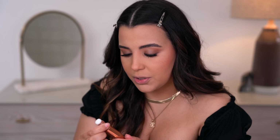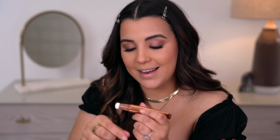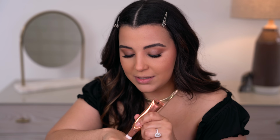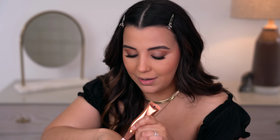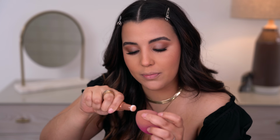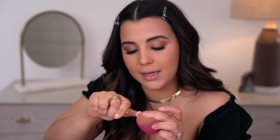So I'm just going to turn it on. It has an on and an off switch. I'm going to squeeze out a little bit, and as you can see, this is a very, very pretty champagne shade. Ooh, and I did a really good job picking out my shade online. I didn't want it to be too dark. So what I'm gonna do is take some onto my beauty sponge here and just tap it onto the highest points of my cheeks.